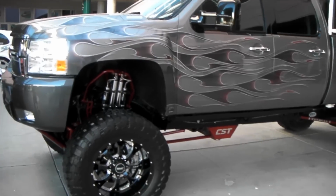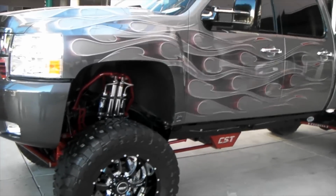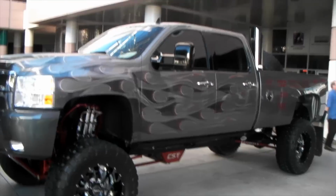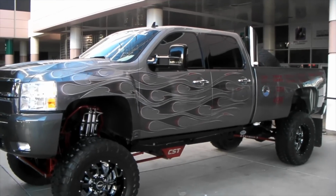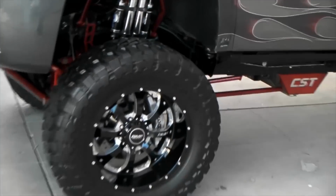We also do big trucks. We also do lifts and do 37 and 40 inch tires. This is a look at a new Chevy Silverado with probably like a 10 or 12 inch lift and some 37 inch tires on some 22 inch BMF wheels. BMF wheel company, these are some really nice wheels.